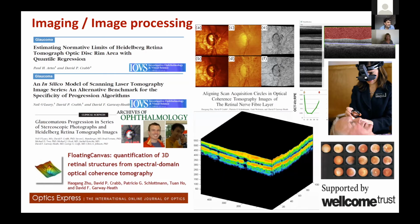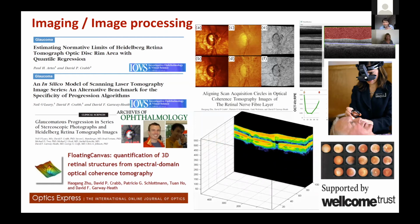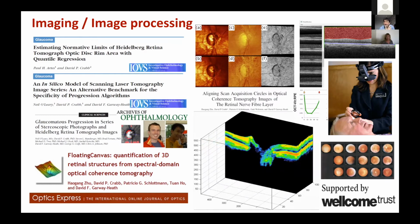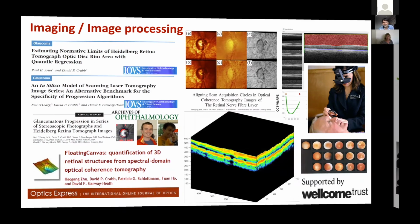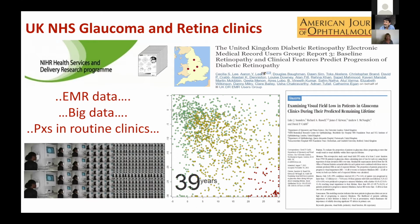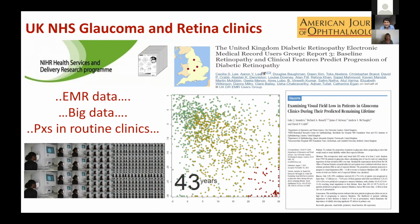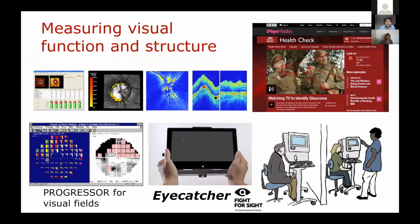And what we do in my lab is develop ways in which these imaging devices can work and also provide the ophthalmologist, the doctor, the clinician, with the software tools that will allow them to interpret those images. Something else we're interested in, and I'll be speaking a little bit about, is we actually go into hospitals and pull out large amounts of data to see what's going on in hospitals, how well patients are being looked after in retina clinics and glaucoma clinics. And I have a long-standing interest in measuring what we call visual function.